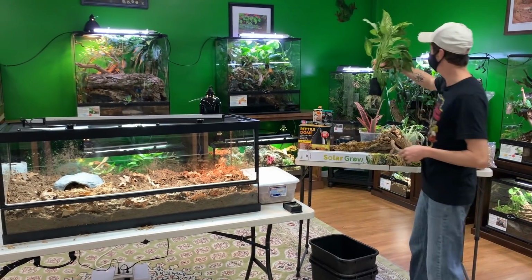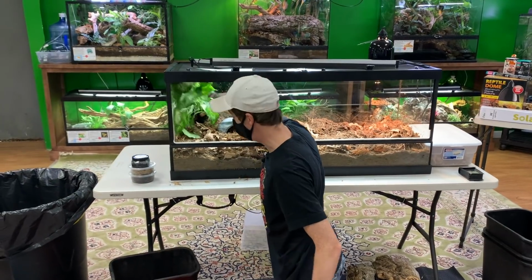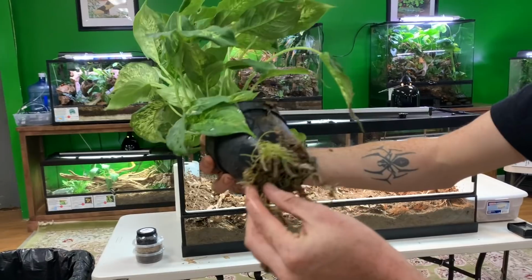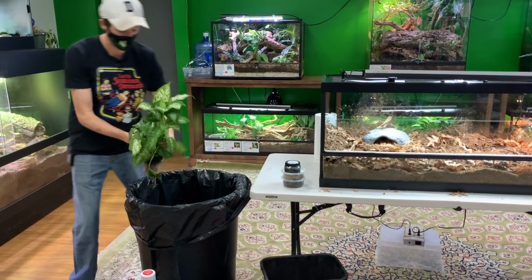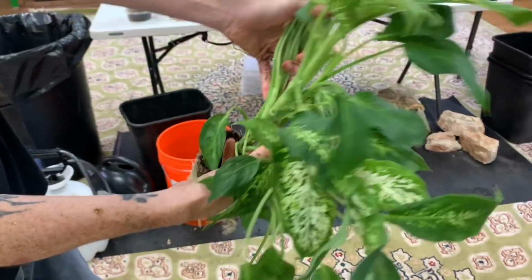This plant right here, this is Dracaena. I'm actually going to put this right here in the back. So you can see this plant's almost getting root bound. I got to get it out of this pot. So what I'm going to do is pull that right out. Look at that. This plant's been in my greenhouse for probably like 3 or 4 weeks.